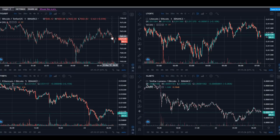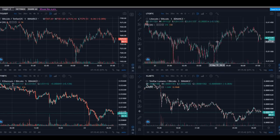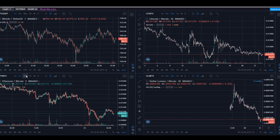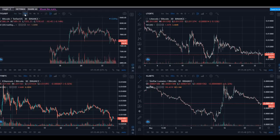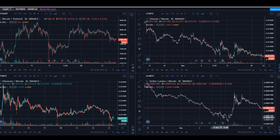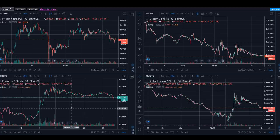Now let's go look at what the alts are doing versus Bitcoin. Here's Bitcoin versus Tether, Litecoin versus Bitcoin on the 1 minute view. Let's go to the 30-minute view so we get some perspective on this. So versus the alts, they're all holding a little bit better than versus US dollar, just because Bitcoin is going down and Litecoin is going down at the same time. So relative, they're staying pretty stable right now.